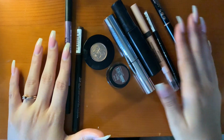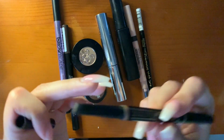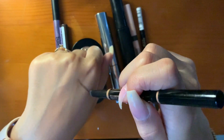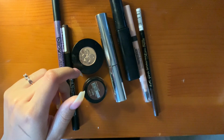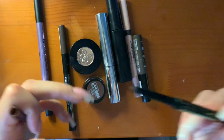It's so pretty. Here are all of my brow products. Very small collection. First is the Anastasia Brow in dark brown. Looks like this. I interchange a lot of my brow products. Like, it doesn't really matter to me when I wear them or not. Just depends on how I'm feeling that day.